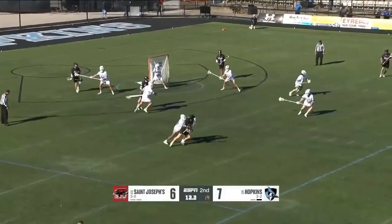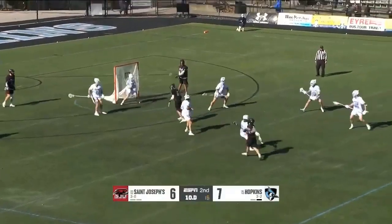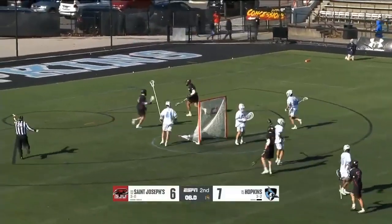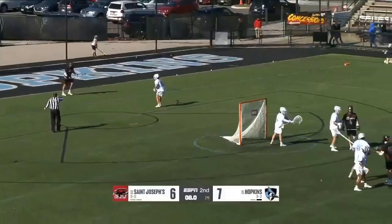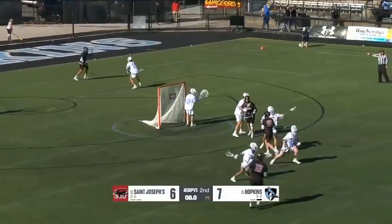King with a step, wheels back. Ince, good defense, shot wide. Backed up by St. Joe's, 8 seconds remaining. Ball stays with the Hawks. Roll dodge to a step back for King.